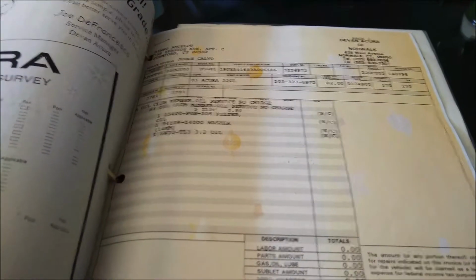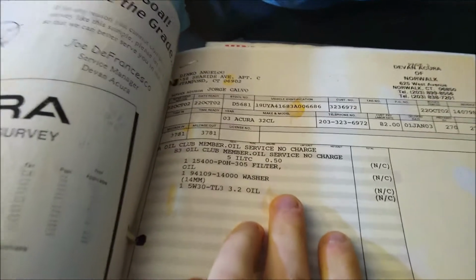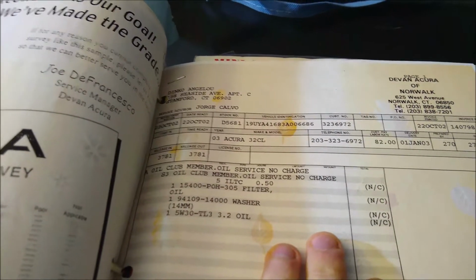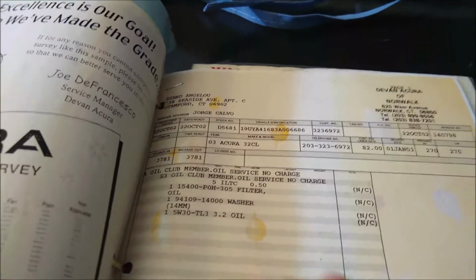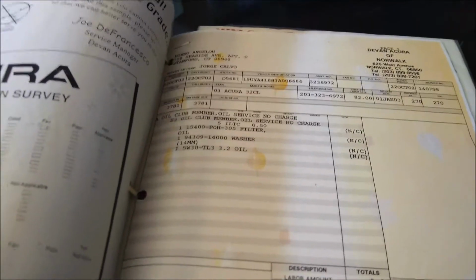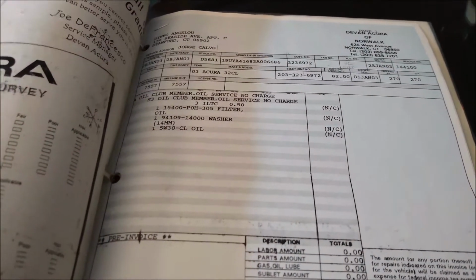the first oil change. And this was part of an oil service club, as you can see here. And it was for the life of the car. So this individual never had to pay for servicing their vehicle for oil changes, which I think contributed, in a large way, to why this car is so well taken care of. It doesn't show any mechanical signs.